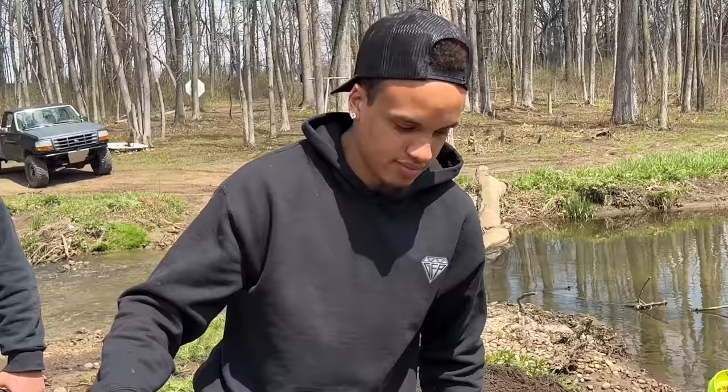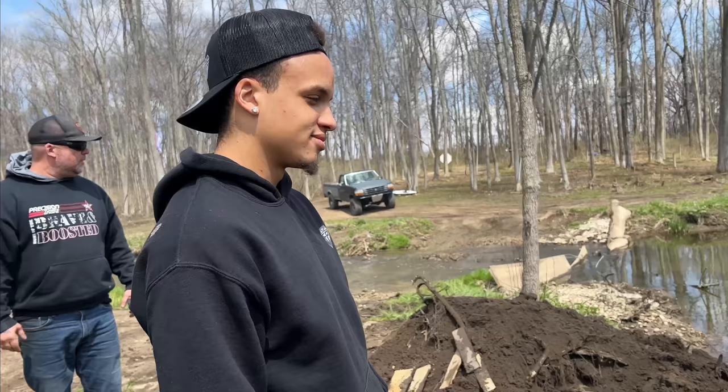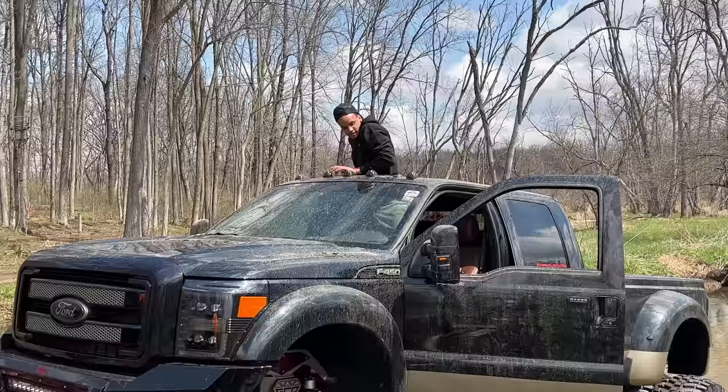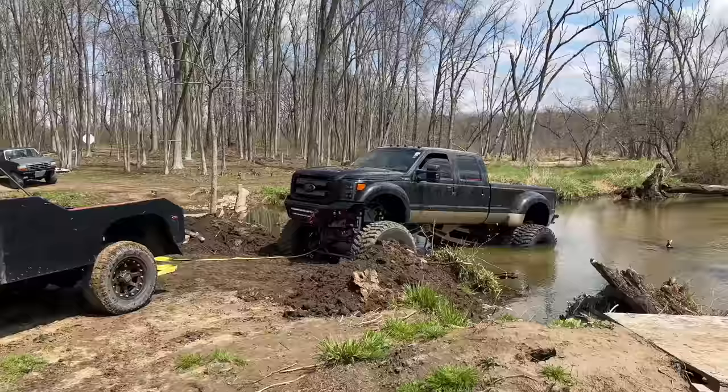Well, hopefully your axle doesn't rip off this time. I don't think so. Well, actually, I wouldn't be surprised now. We're going to figure out what's good and what's not good on this truck. Gabe, why do you have a sunroof? All right. Part two.